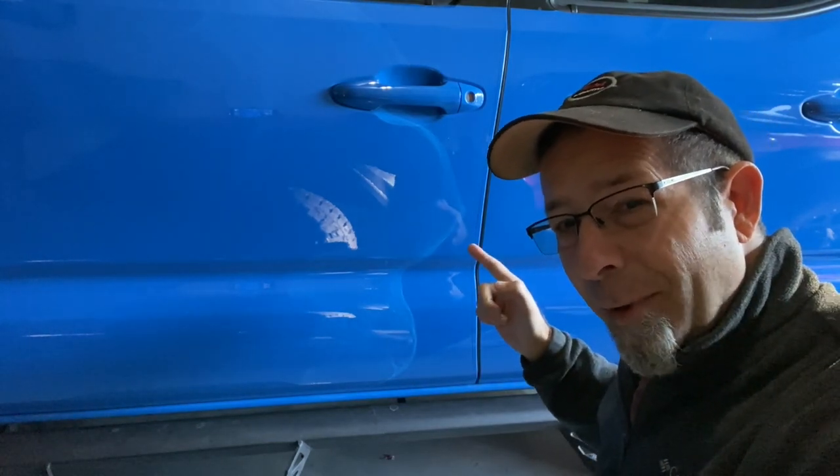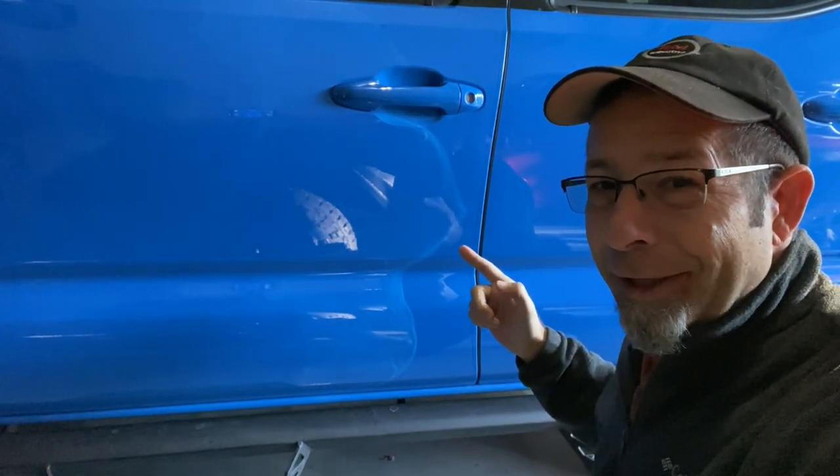Toyota Tacoma paint problem? Man, I got a shock this morning.